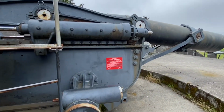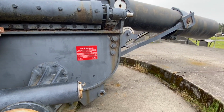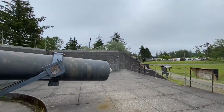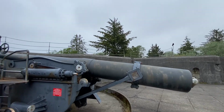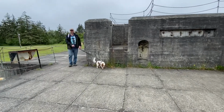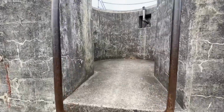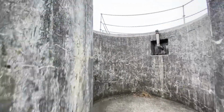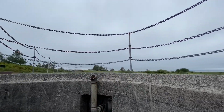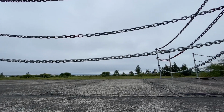In memory of Jack R. Buckmeyer. Look at this. Wow. And a crow. Crows everywhere. Ooh, hello. That was really neat. Down there. Yeah. Well, and then you can see where it came out of. Let's see. Do you think I can do this one-handed? And then you can see up here. Pretty cool.